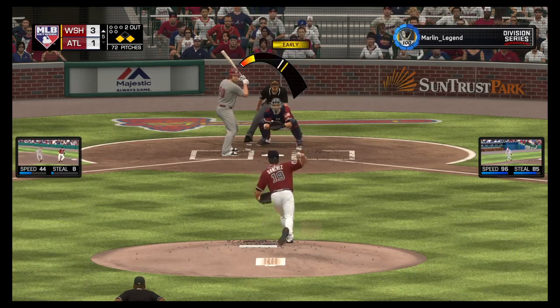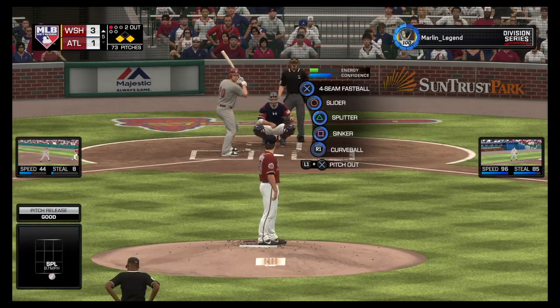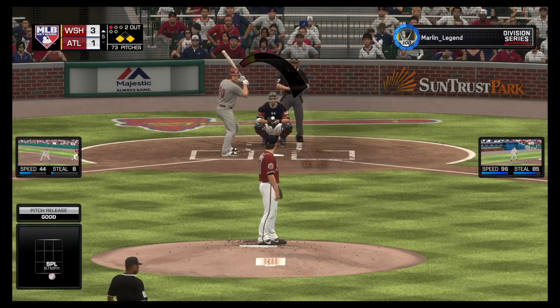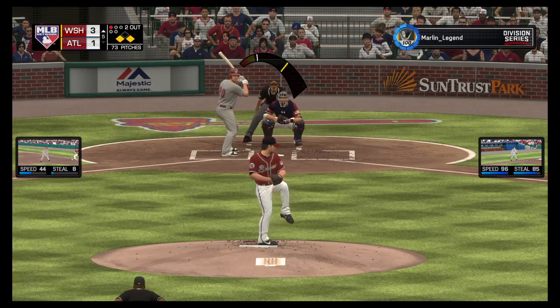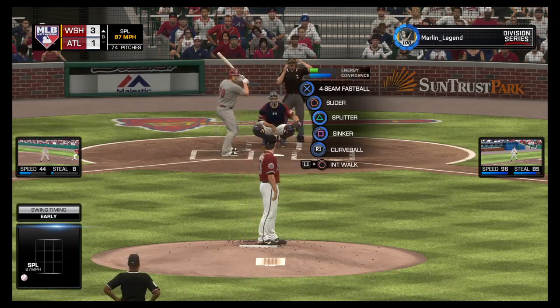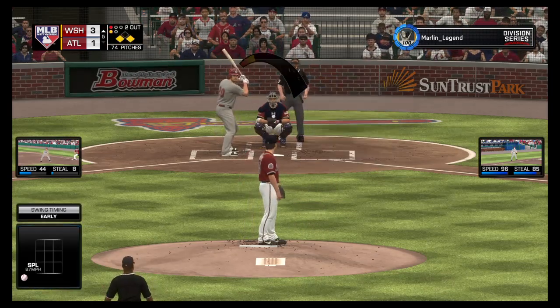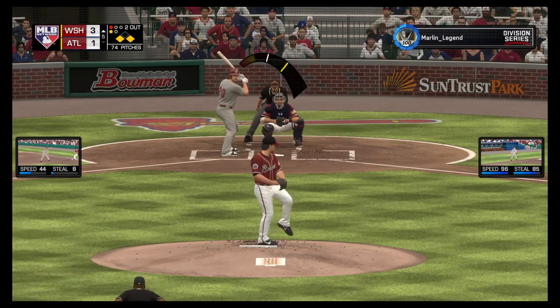First offering on its way. And that one stayed too low apparently. He's certainly giving up plenty of hits in this one, but the funny thing is he hasn't walked anyone yet. That tells me he's throwing strikes, but he's just not throwing enough quality strikes. Now a swing and a miss, and I don't think he was expecting a pitch inside. It's 1-1.